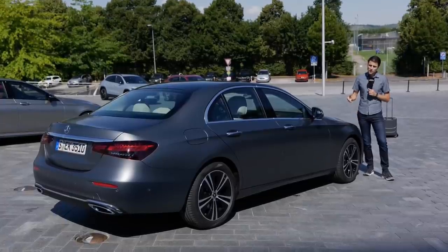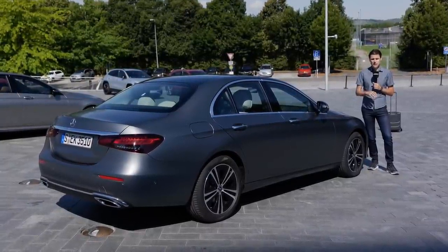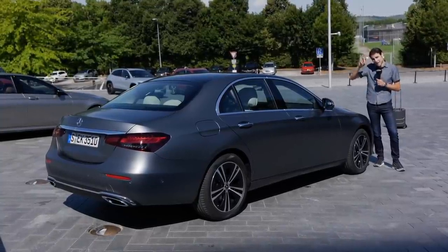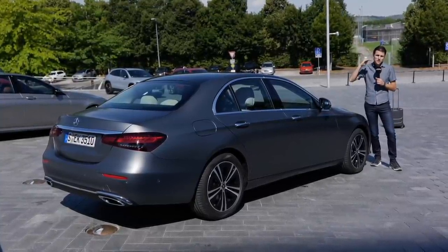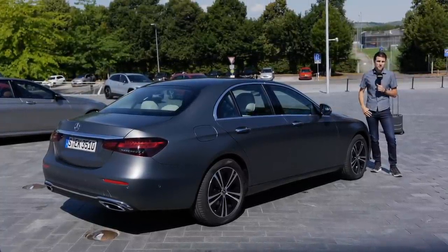And by the way, although the standard suspension now sits lower and gives you a slightly firmer ride, but still comfortable as we tested earlier, you can basically deselect that and still go for the standard ride height as an option without any extra cost.